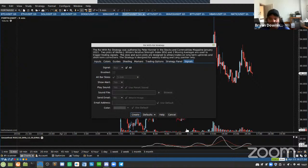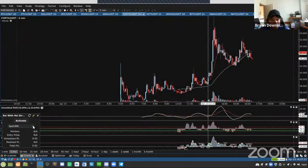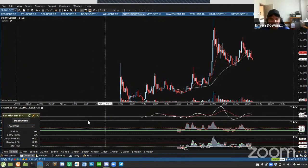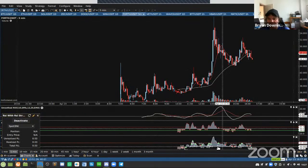So here's what we're talking about all along through here. This is the RSI. So I can do an activate, and now it's going to start trading live. Trade live based upon these little buy, sell entries. Okay, so that's some of the power of MotiveWave.